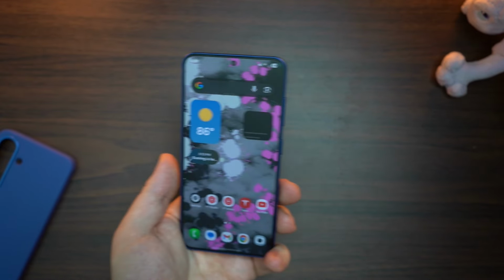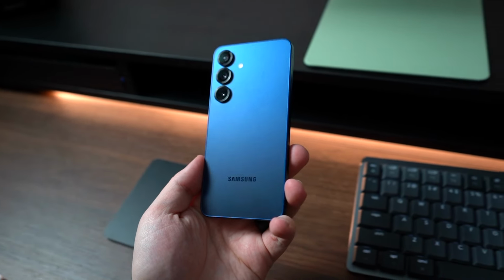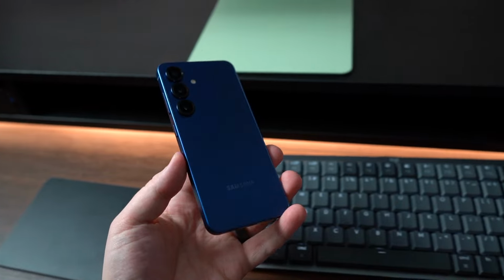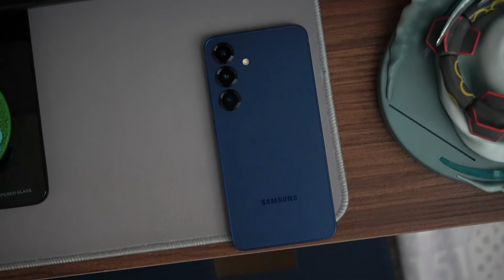I have portable chargers, whatever the case may be. Like, I don't need to worry about not being able to charge it. So it's okay. But in the scenario you don't have that, yeah, you've got to be conservative with it, because it's on the smaller side of the capacity.